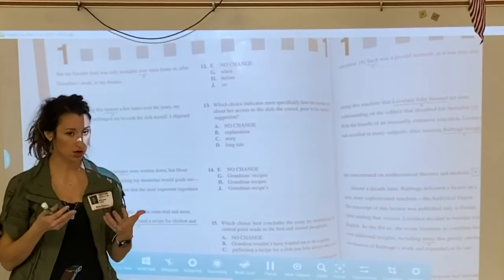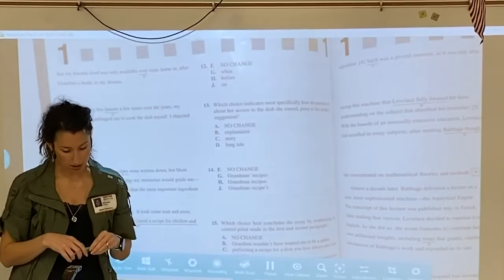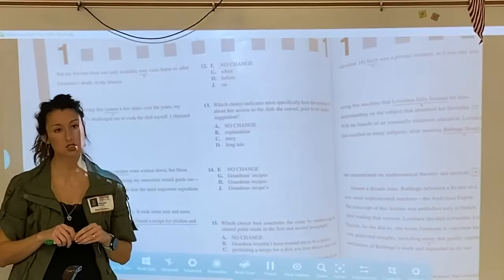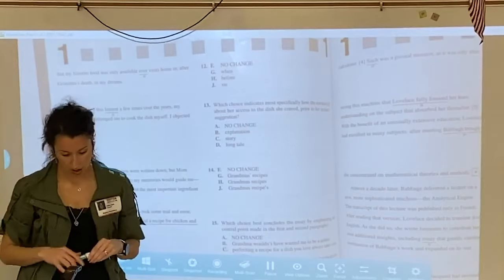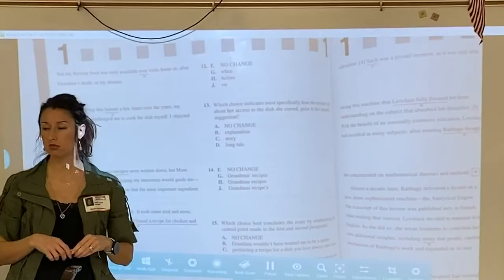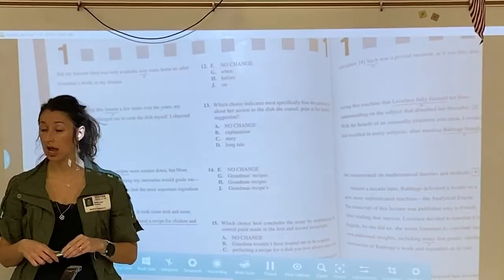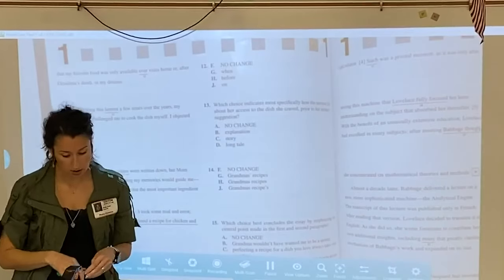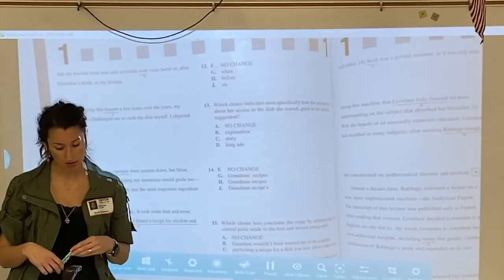Okay, so the word over, is that the best use in this example, or should I use the word when? Eventually, I resigned to the fact that my favorite food was only available when visits home. That doesn't even make sense. What do I do with that one? Cross it out. I resigned to the fact that my favorite food was only available before visits home. Before she got there, she got to eat her favorite food? No, her grandma was the one that made it. She has to eat it when she goes home. Okay, what do I do with H? Cross it off. Or finally, I resigned to the fact that my favorite food was only available on visits home or after grandma's death.